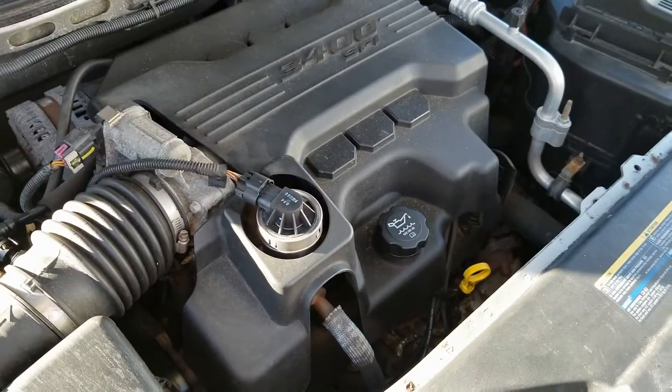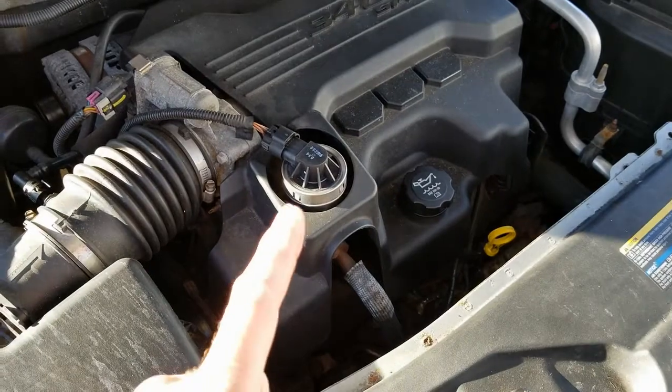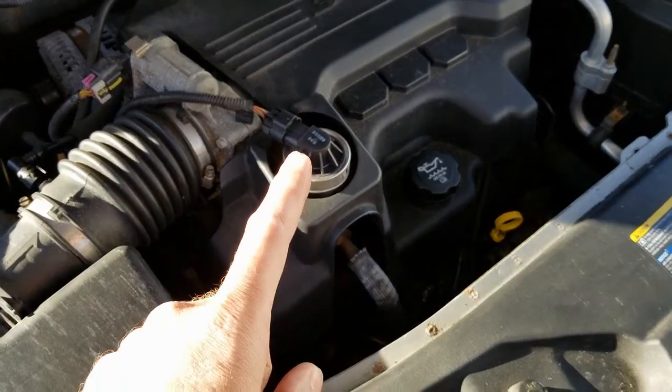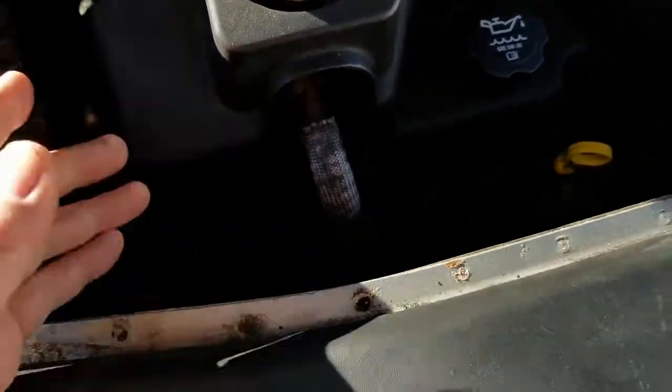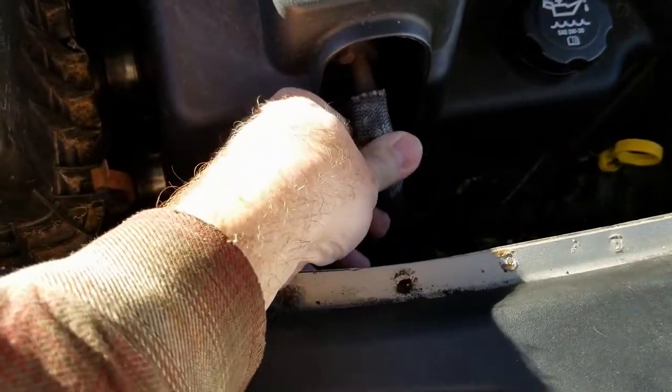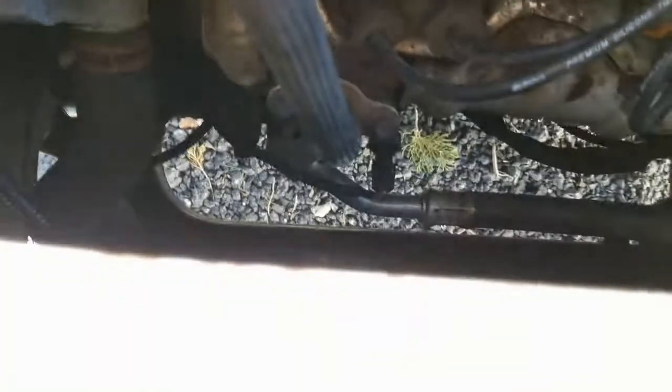In that previous video, and if you want to check it out, you can check out the link up above here, I replaced the EGR valve. When I replaced the EGR valve, I looked at the EGR tube here, and it actually looked like it was in pretty good shape. Looking at the top of it, feeling around, everything seemed to be okay. The problem lied down here in the bottom.